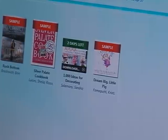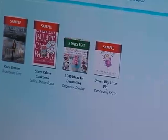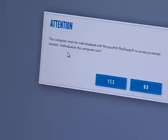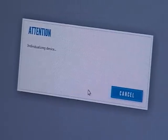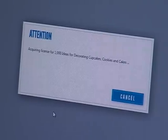And it looks like they also have a few sample books that you could test, if you're new to the site, just to see what you're looking at there. So it's downloaded. If I click on it again, the first time you log onto a computer, it will individualize the computer. It marks it as one of your devices. And again, you're allowed up to 5 with the particular item. Is that correct? Yes.